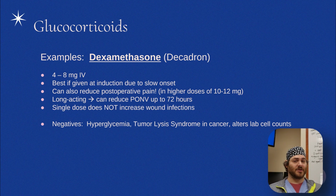Negatives: hyperglycemia can occur. I will say I have not seen any evidence whatsoever, even in pretty poorly controlled diabetics, that a single dose of dexamethasone will alter their diabetes so much that we've put them in some sort of danger. You know what I mean? Yes, their glucose will be elevated for a little while, but it shouldn't impact A1C or any of those other metrics significantly. It shouldn't be real high. Now, if they're already 300, yeah, you're going to go up to 400 something, and they will get higher, but it was already pretty high.